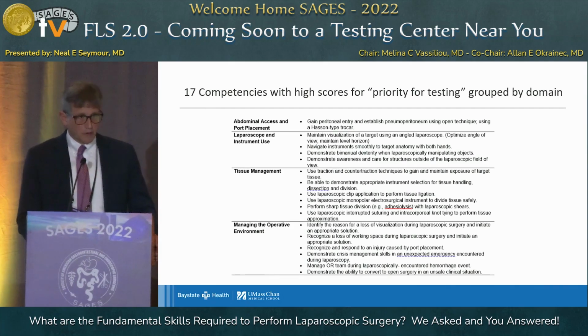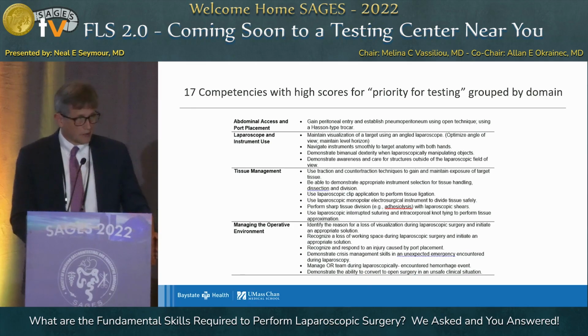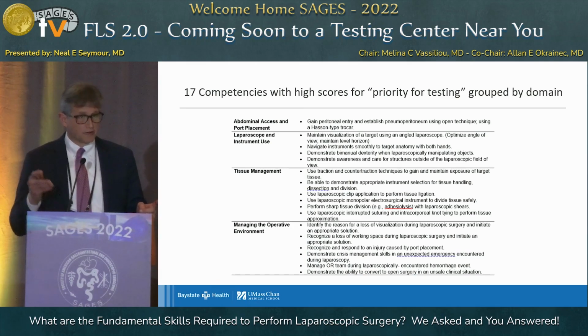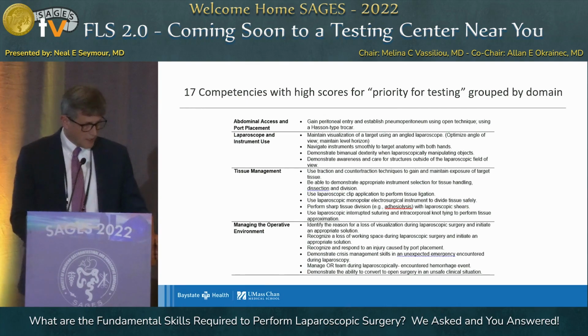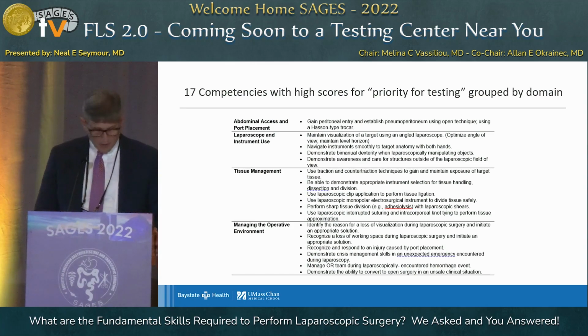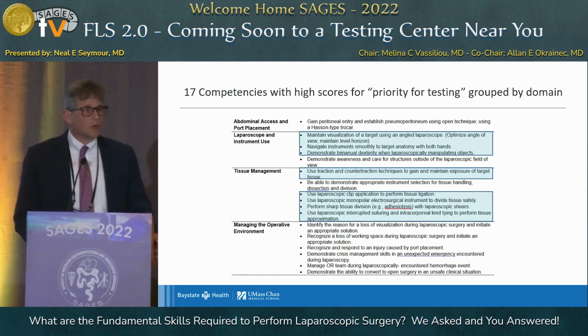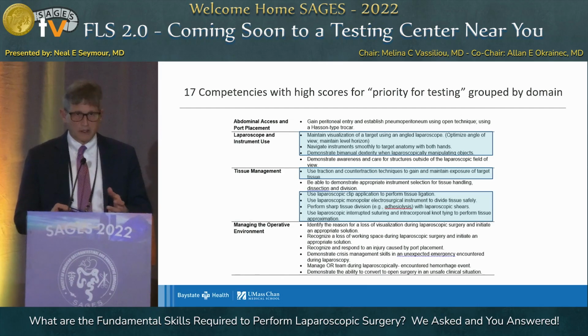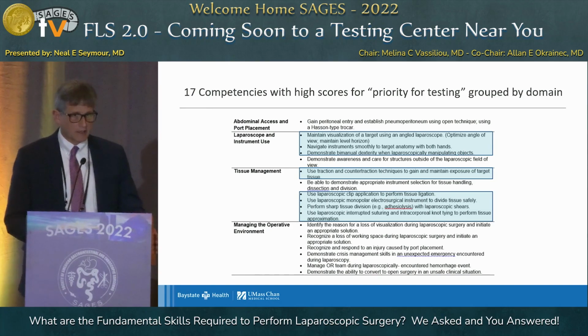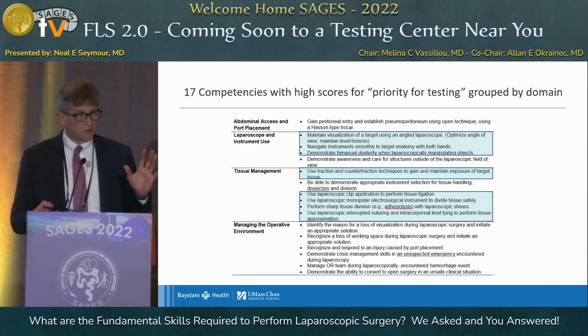Looking at those competencies which rose to the median, or the 50th percentile, for responses at the highest response level, we identified 17 competencies which scored the highest for prioritization for testing. These are grouped by domain here. I'm not going to go through them individually, but I will say that 8 of these were, I think anyone looking at them would say, the basic manipulative skills used when interacting with tissue that unequivocally would be the sort of things that classically we have included under technical skills, although the range of competencies identified really went across a larger scope of activities.